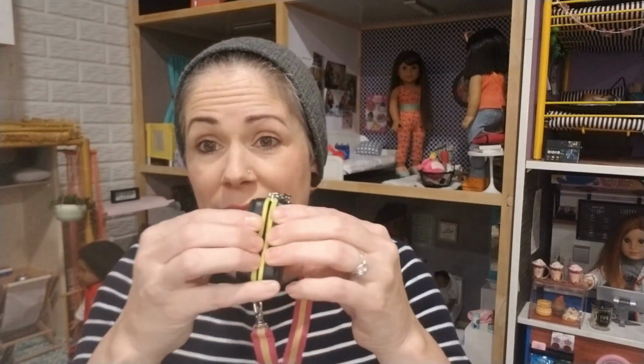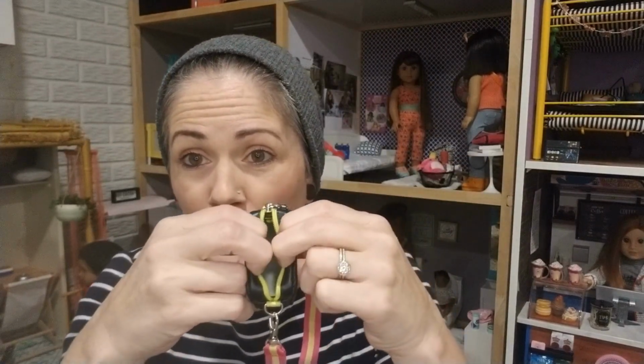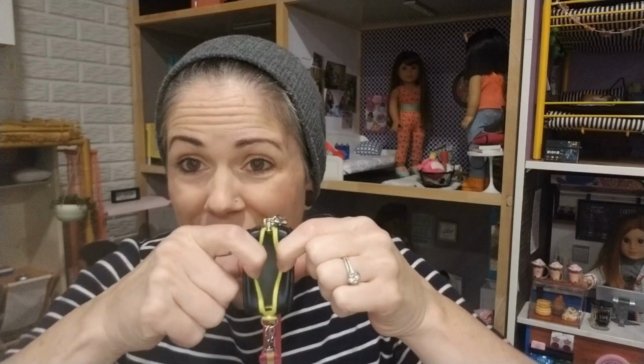So, yeah. It's very stiff. If you have this, it doesn't open at all. The only way it opens is if you push this in. The actual bag has no give because it's hard.